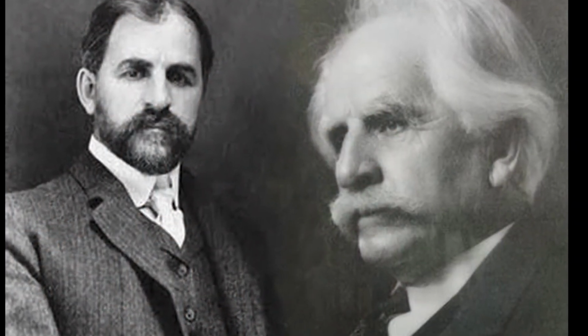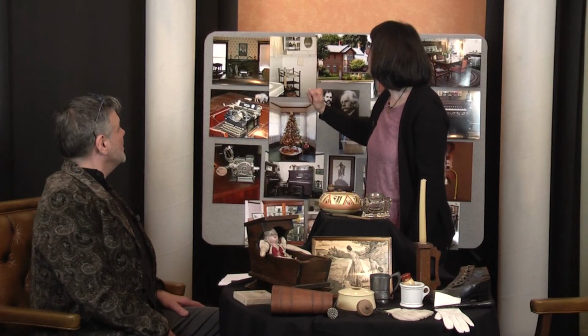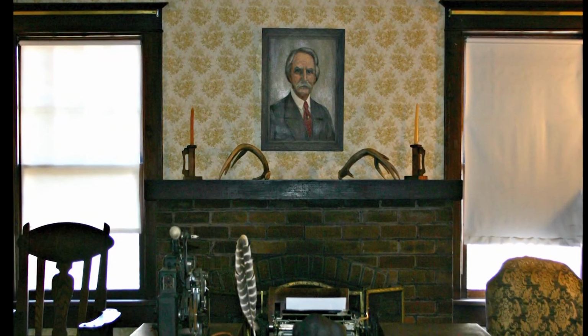He has a strong resemblance to Mark Twain. Yes, he does, and people have noticed that. They often will guess when they're looking up, for example, in the living room when you first come into the home, they will ask if that's Mark Twain. And no, that's Hamlin Garland.